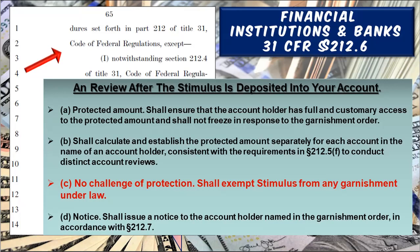Now, we're highlighting this section because, as we said, in this episode we're showing you how to protect this particular check from garnishment. And it falls under section 31 CFR 212.6, and that is the financial institution statute. It is found on page 65 of the bill itself.